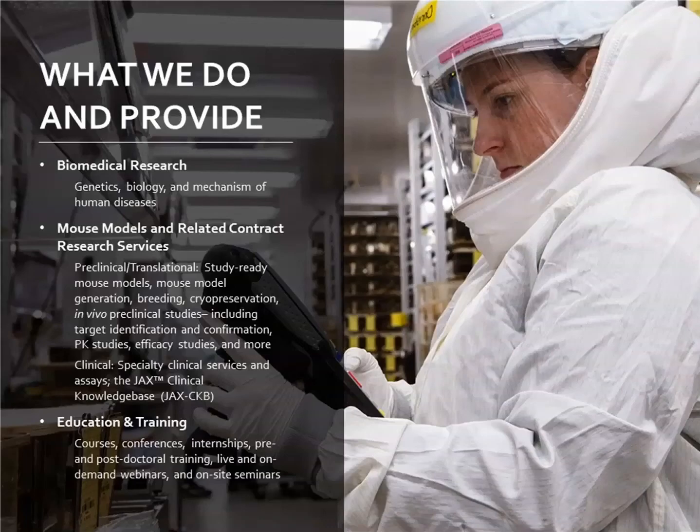We advance our mission in three ways. The first is by conducting biomedical research. We have grant-funded research faculty who study the genetics, biology, and mechanisms of human disease using the laboratory mouse as a research model. Secondly, we provide research resources and services to the global biomedical research community.